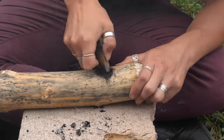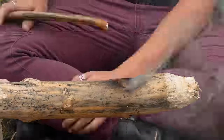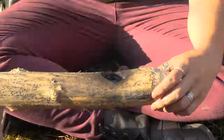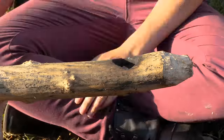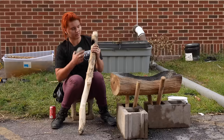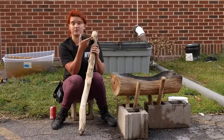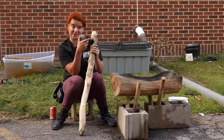I'm just chipping out the burnt stuff. So it took a couple hours, but I've burned through the log, and now I just need to focus on getting the hole wide enough for the rock to fit in. But there's a herd of turkeys, and I'm gonna go chase them first.